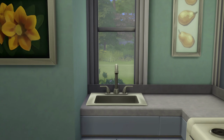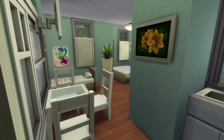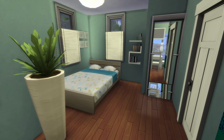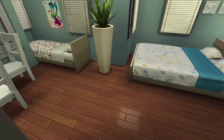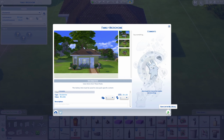So now I'm going to do my walkthrough really fast. You can see our teeny tiny kitchen as soon as we walk in, our little dining area. We have our kid bed over there with the Teen Idol poster. We've got our little back area there with a bookcase and our teeny tiny claustrophobic room here to go to the bathroom in. And then I will upload this onto the gallery under Family Microhome.